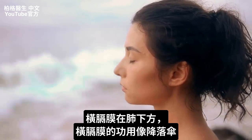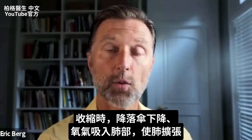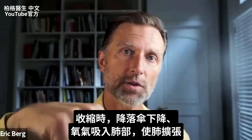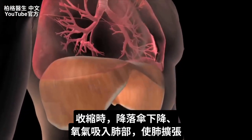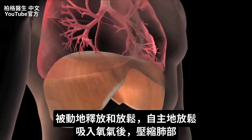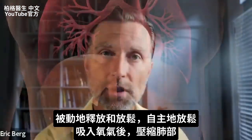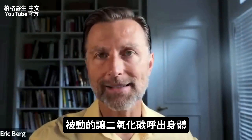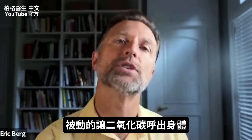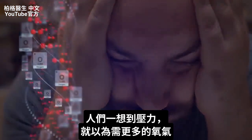All right, so this diaphragm, it's right underneath your lungs. And if you ever look at what happens with the diaphragm, it acts like a parachute. So when it contracts, the parachute goes down and it pulls oxygen into the lungs and they expand. And then when it releases and relaxes passively, you can actively relax it. And then the pressure of your lungs, once you get this oxygen in, will release mostly passively and allow CO2 to exit your body.